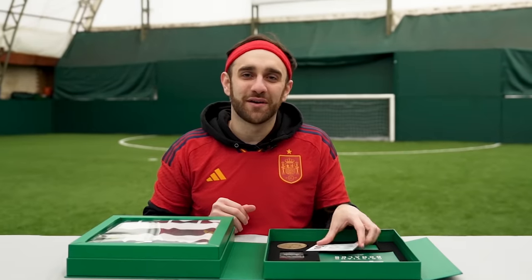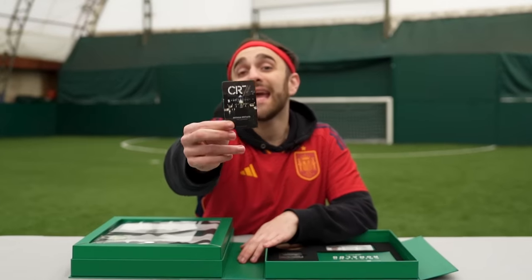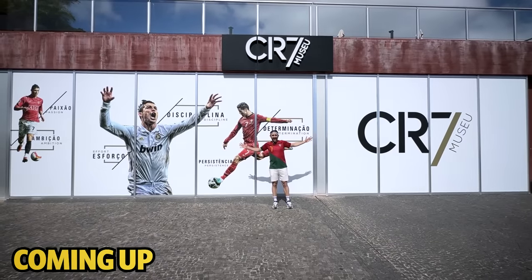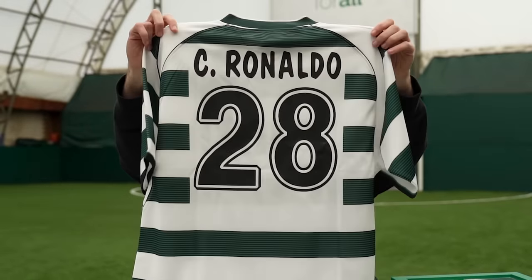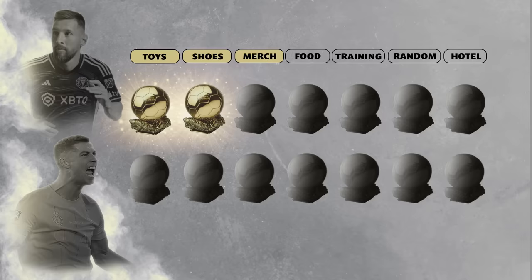This has to be one of my favorite parts. His ID. We have a free entry to the Ronaldo Museum that I might see later in the video. And lastly, we have a replica of the shirt he wore when he played for Sporting. And on the back, you can see Ronaldo's old number. I tried finding something like this for Messi, but I couldn't find it anywhere. So that seals the point for Ronaldo, giving him his first point.